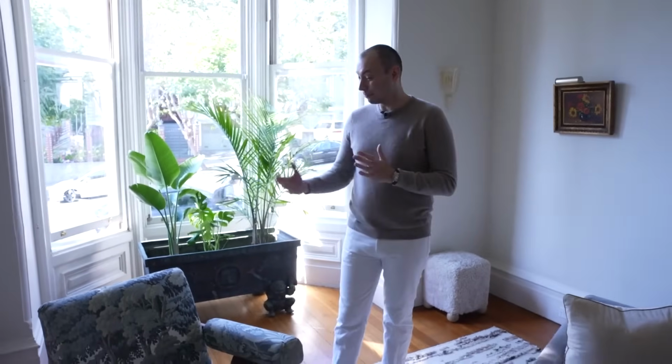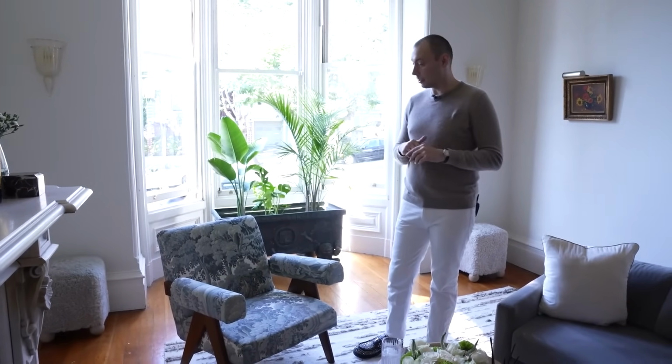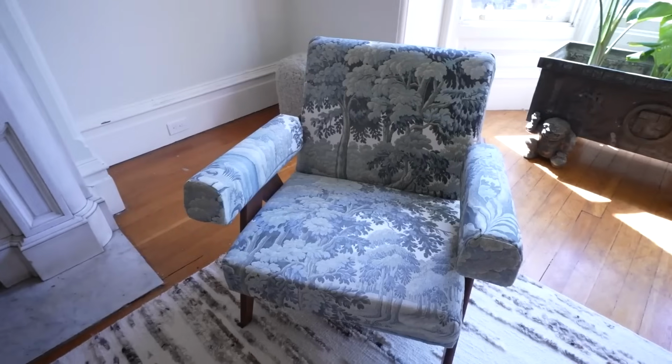One of my favorite things that I'll show you in the house is this Pierre Jeanneret style chair. When I first bought it, it had a boucle fabric, don't judge me, because I know boucle is getting a bad rep right now, and it was white as well, which I know neutrals aren't necessarily the thing of the current. So I reupholstered it in a House of Hackney fabric.